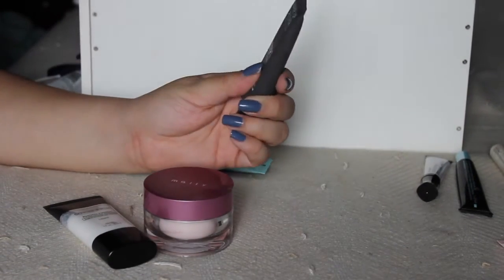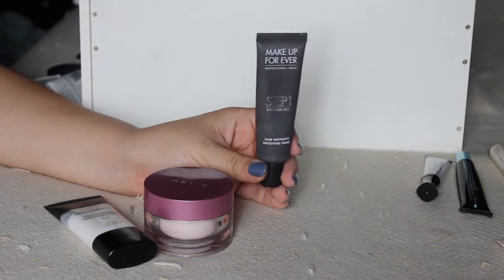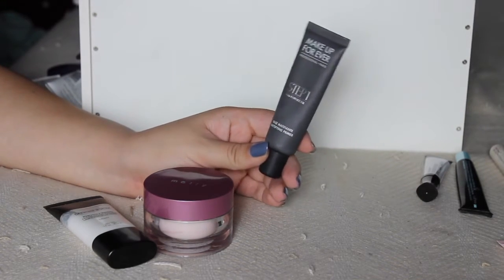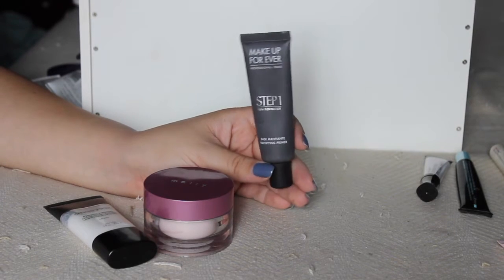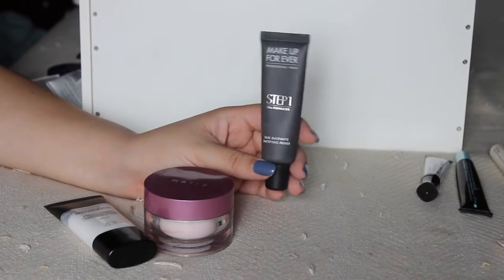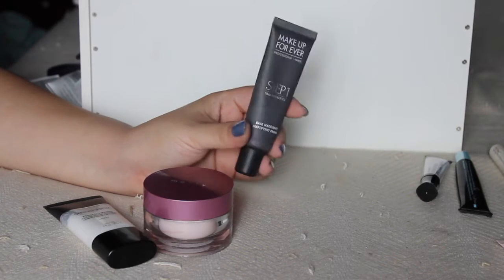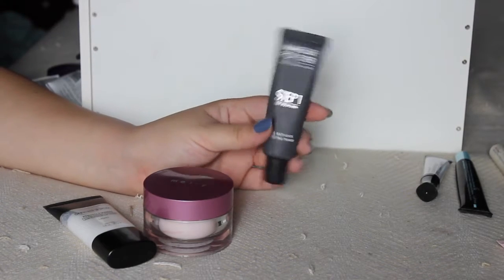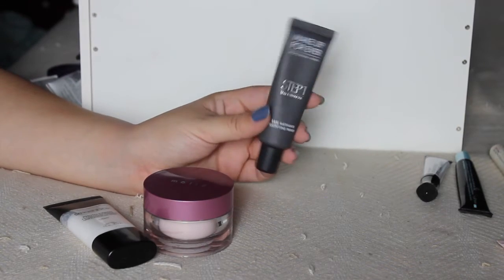Alright, this Makeup Forever Step 1. This one I mentioned in a recent favorites, and it's not really a favorite. It doesn't mattify as much as I thought it would, but it was expensive, so I don't want to give it away because it was pricey. I'm just not gonna lie. It works well and everything, but it's not as amazing as I thought it was because of the reviews. But it's not horrible either, so I'm just going to keep this.